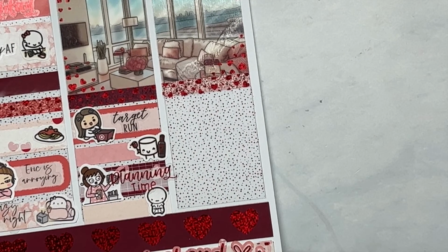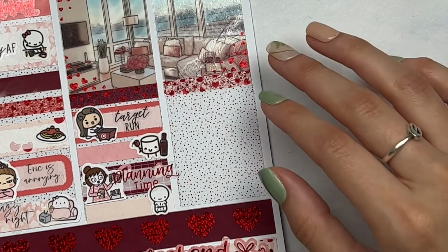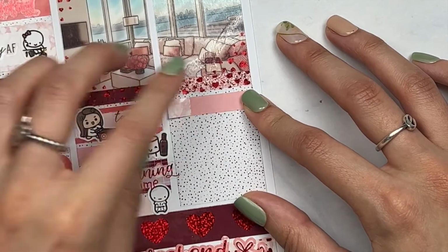And then let's see, it looks like I had McDonald's. I don't know if that was for lunch or for dinner, but we will go ahead and put that in. Yeah, I'll just do a little thing.